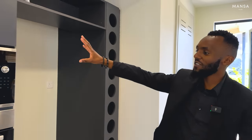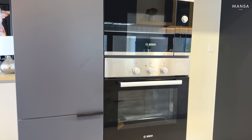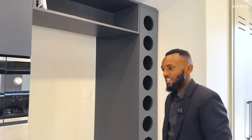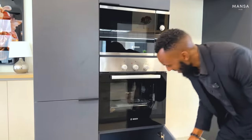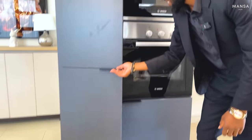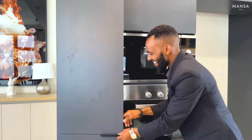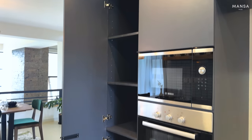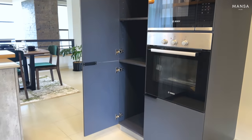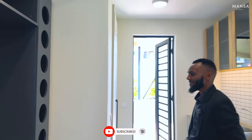And back to this space, you have your fixed appliances, you have your oven and your microwave. And you have a space for your fridge, and that basically gives you an idea of what you can do with the space. And this is more cabinetry for you. And I love these handles. I find them prettier and seamless compared to other handles. They fit in better. And the black tone fits really well.